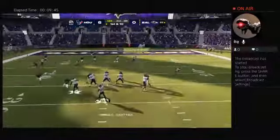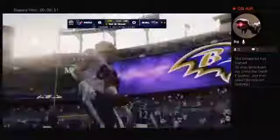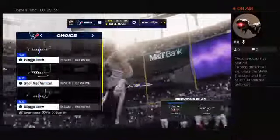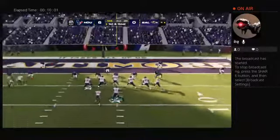1st and 10, it's Stroud. This will be caught inside the 10. And all the way down inside the 5 to the 4. Another good gain. That's now 35 yards combined on those last 2 plays. 2 big plays in succession. Not sure this D knows what hit them, but now they got to get ready.